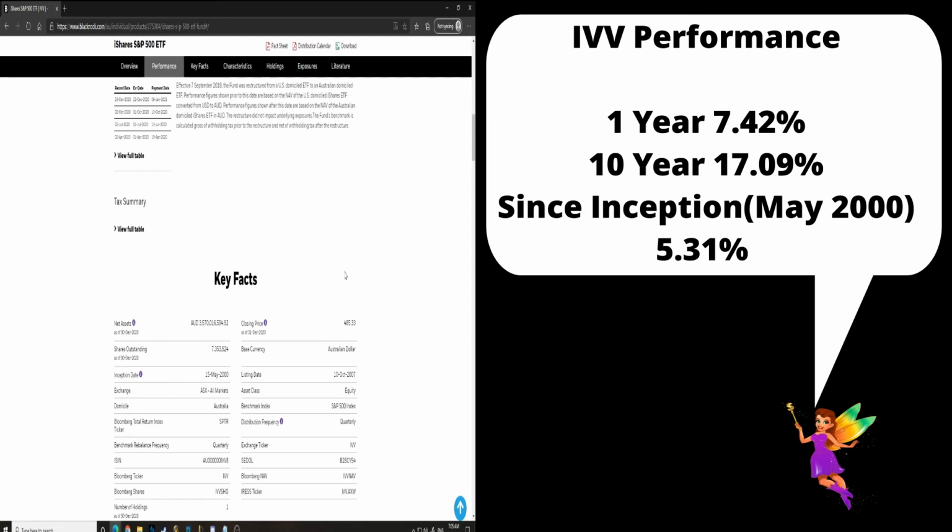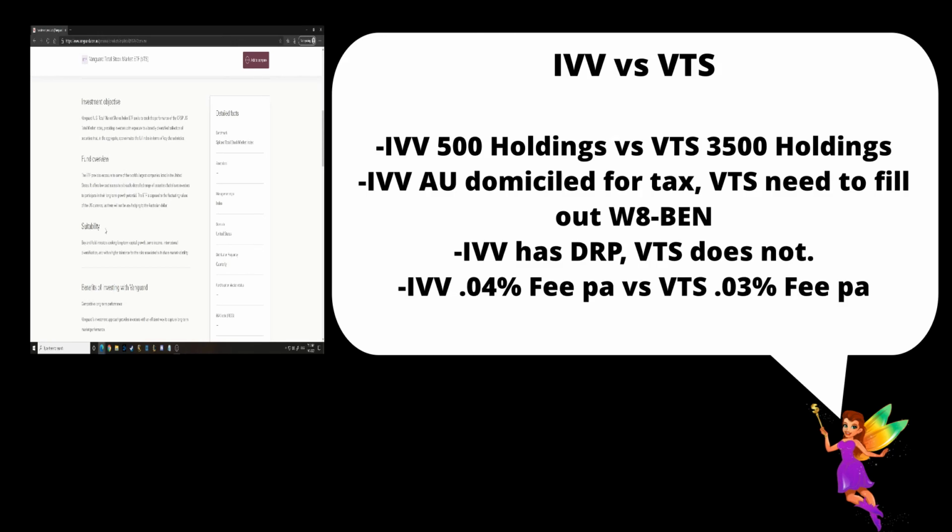But with that said, we'll move on now and see how all this compares to its primary competitor, the Vanguard VTS ETF. So a commonly asked question for many investors is whether to choose between IVV or the Vanguard VTS, which is the total stock market ETF. Both of these ETFs are very solid options, however they do differ somewhat slightly. IVV invests in the S&P 500, while the Vanguard Total Stock Market ETF VTS invests in the entire market.